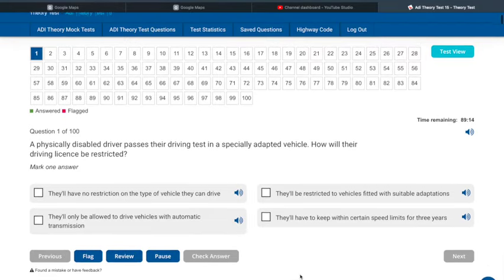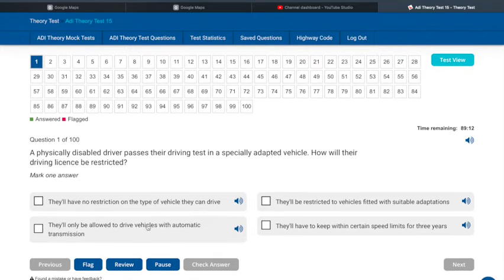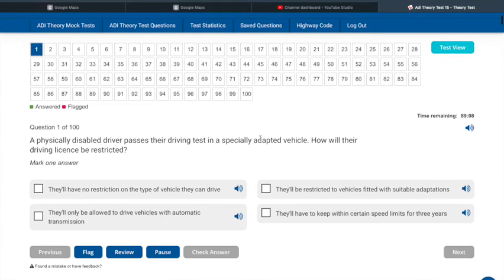It's like a tightrope walker. A physically disabled driver passes their driving test in a specially adapted vehicle. How will their driving license be restricted? Right, so we've either got they have no restrictions on the type of vehicle they drive, they'll be only allowed to drive a vehicle with an automatic transmission, they'll be restricted to vehicles fitted with the adaptions, they'll have to keep within certain speed criteria.